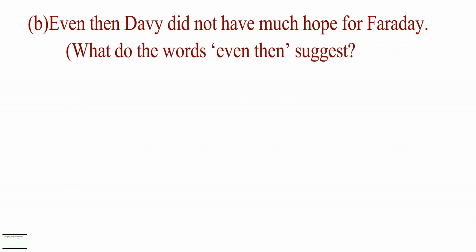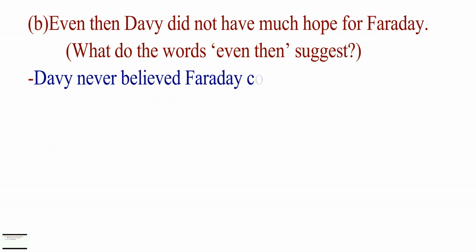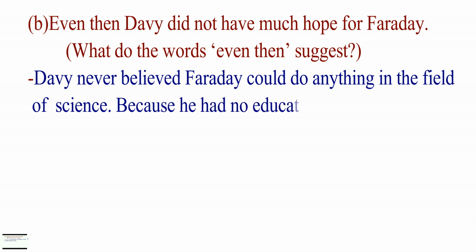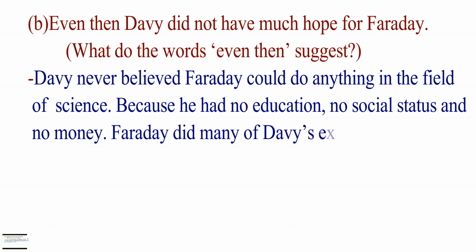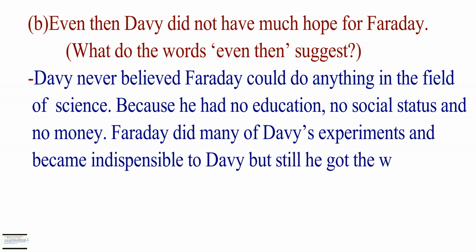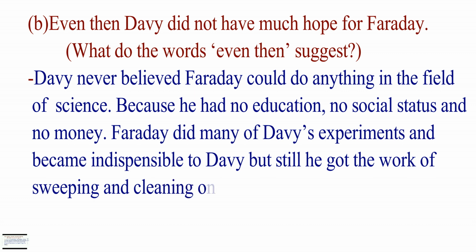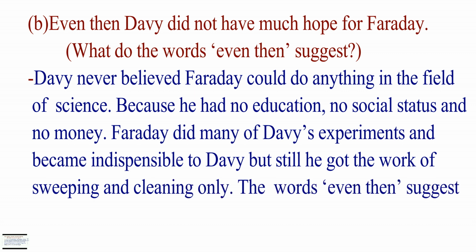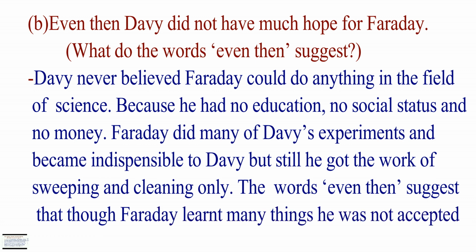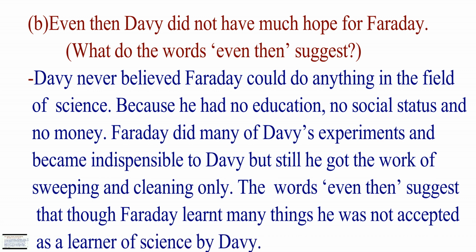B. Even then, Davy did not have much hope for Faraday. What do the words even then suggest? Davy never believed Faraday could do anything in the field of science because he had no education, no social status, and no money. Faraday did many of Davy's experiments and became indispensable to Davy, but still he got the work of sweeping and cleaning the lab only. The words even then suggest that though Faraday learned many things, he was not accepted as a learner of science by Davy.